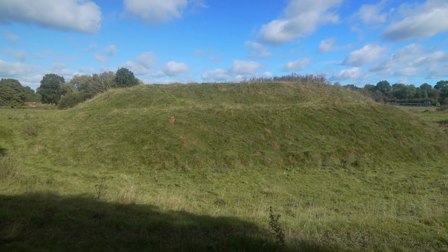Shackerstone is a village with an intriguing history. Behind me, this enormous earth mound is possibly a castle. Maybe it is, maybe it isn't. No one knows, it's never been looked at before. Other suggestions have been that it's part of a formal landscape garden for the lost Shackerstone Hall. We're going to be able to dig test pits here this weekend and hopefully start to answer that question.